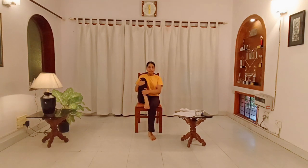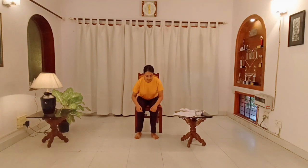And slowly come up. Bring the right knee close to the chest. And release the leg down. Now, the next asana, warrior poses. We'll do warrior one, that's Virbhadrasana one.